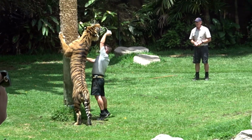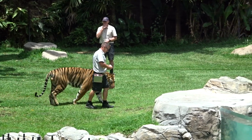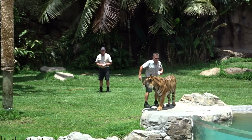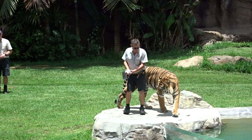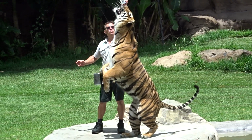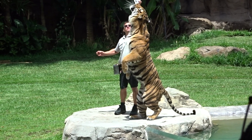Now, you can see how tall he is. He is pretty tall, but this next behaviour does demonstrate just how big they are. This is what we call a freeze stance, and we've asked the tiger to do this, where we ask him to stand up on his back two legs to support his whole body just on his legs. Give him a round of applause there as he gets up. Nice work there by Khan.